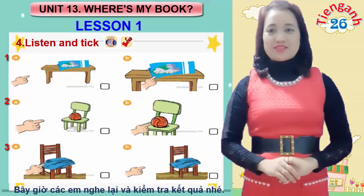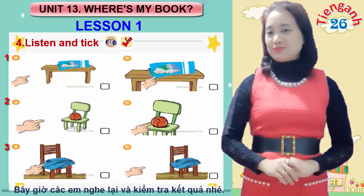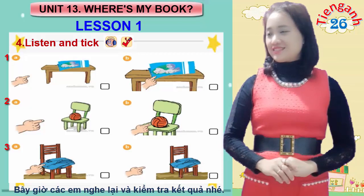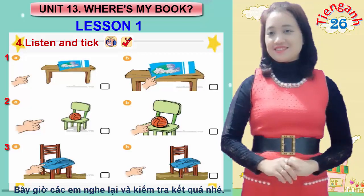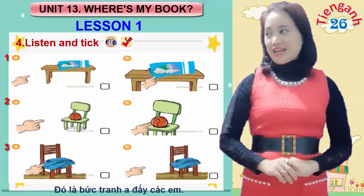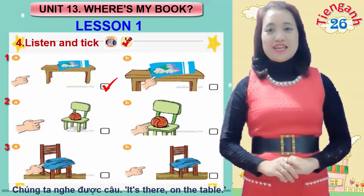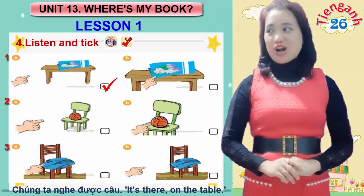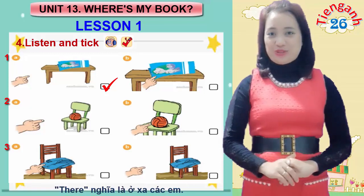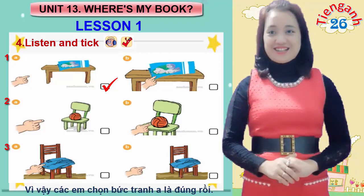Have you finished? Now listen again and check the answer. 1. Where's my poster? It's there, on the table. Oh, I see. Thanks. Okay, it is picture A. We hear it's there on the table. There is far from you. So picture A is right.